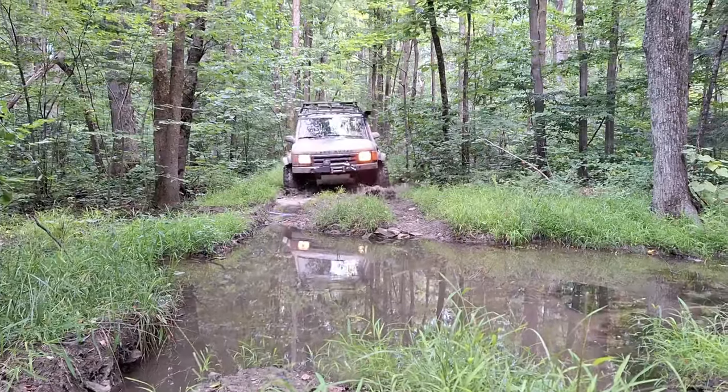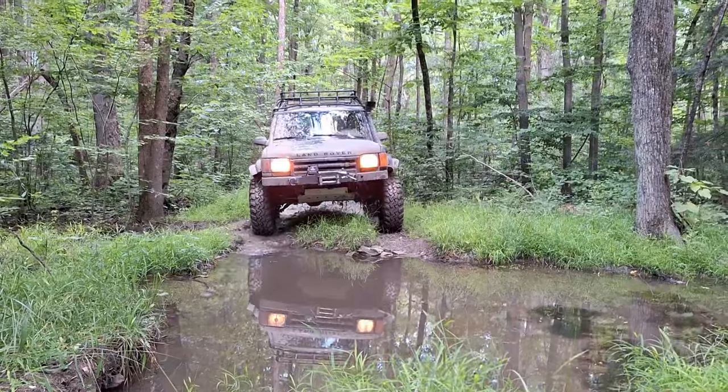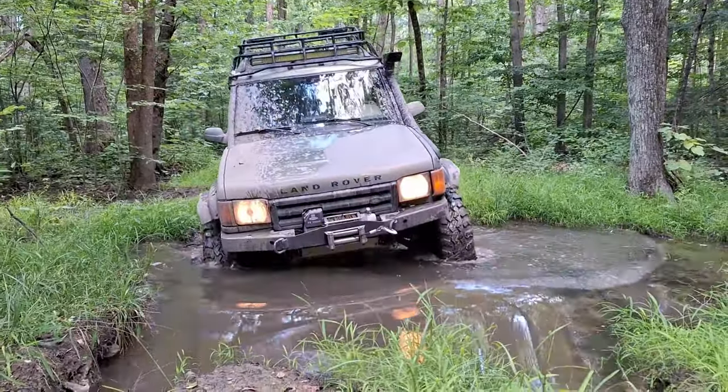This is one of my favorite parts of the trail. You have about three or four little water holes, one after another. I tell you, it's not the hardest trail in the world, but it really can be a lot of fun.